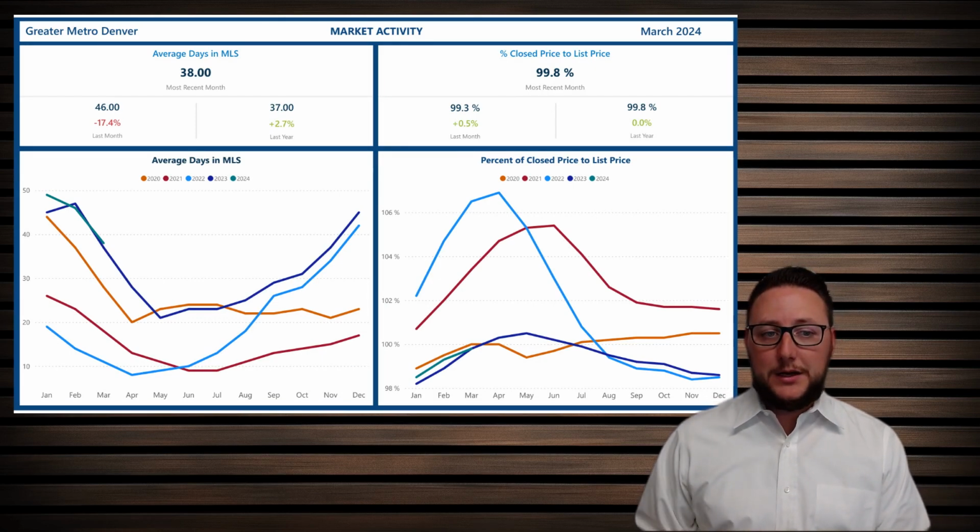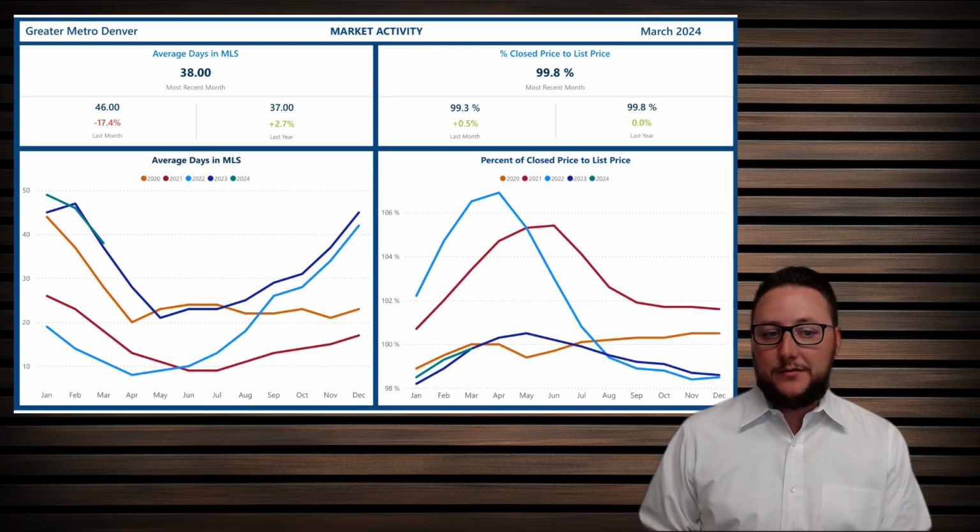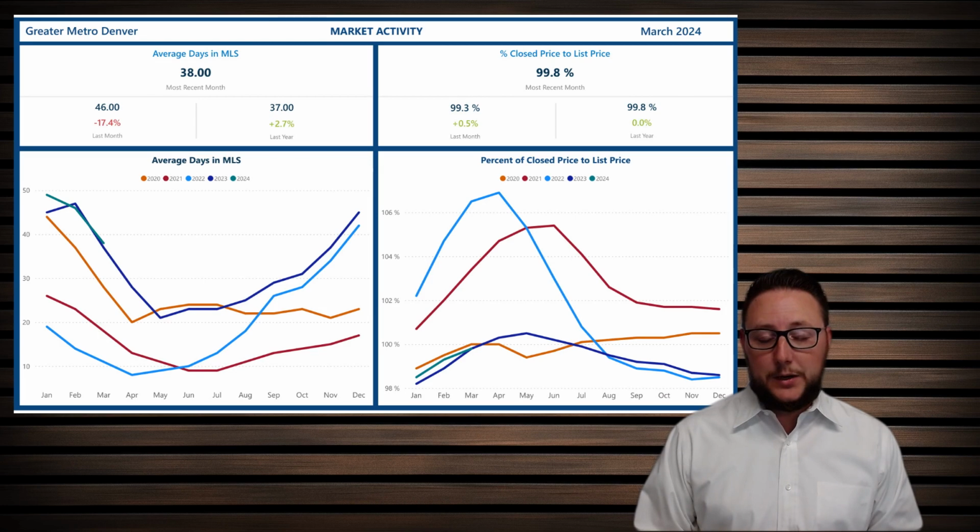Now, market activity, I think this is important because as you can see over the last 3 months, things tend to trend down. So the pace of the market is picking up. Buyers are entering the marketplace. Homes are going under contract faster. It's down 17% from February to March. Expect something similar again into April, May, and June, where it's going to hit its bottom and it's going to be its fastest point, which we usually see somewhere in the 20s.